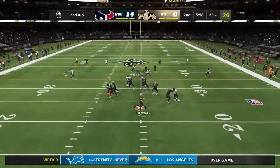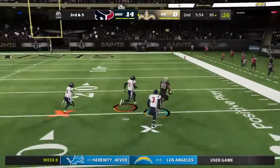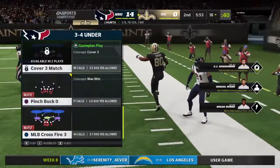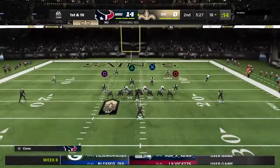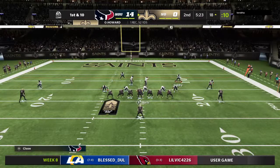Play action. Here's Hurts. That'll be caught. It's the tight end, Howard. And he'll finally be taken down, but he gets inside the Houston 20. A big-time play there for New Orleans. A real field flipper there, as all of a sudden they've got a first down in the red zone.